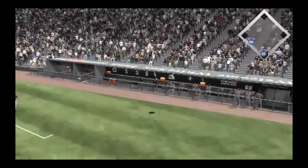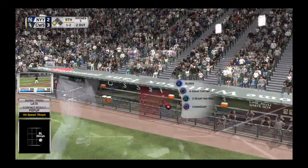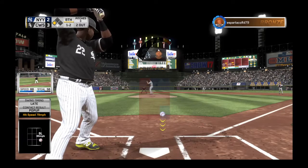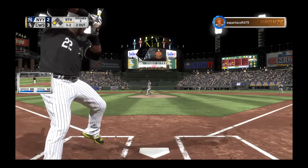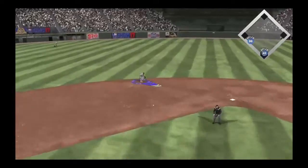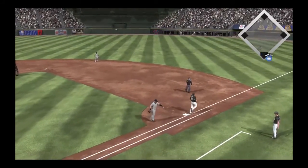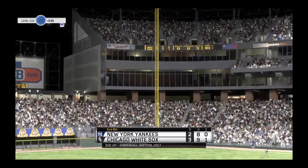Now he lifts a high pop-up, drifting into foul territory on the right side. And no one can get there. It's a foul ball. 1-2. Here it comes. Hit hard on the ground to short. Simeon's there. And the throw to first is in time, but the damage has been done.